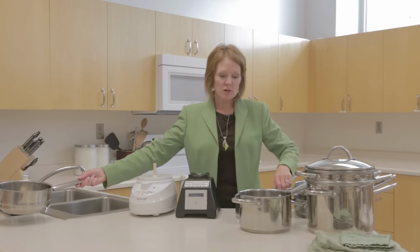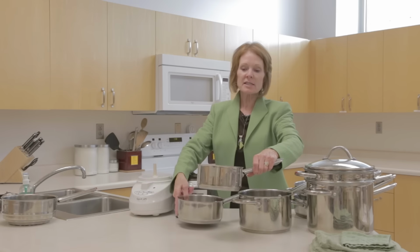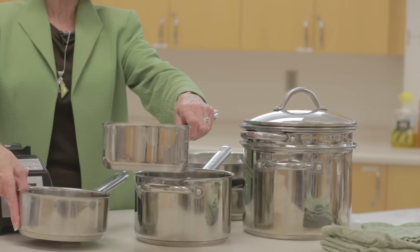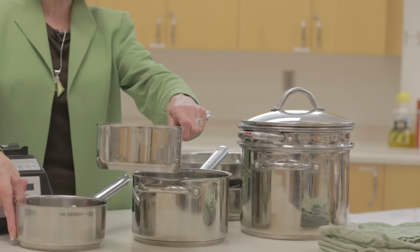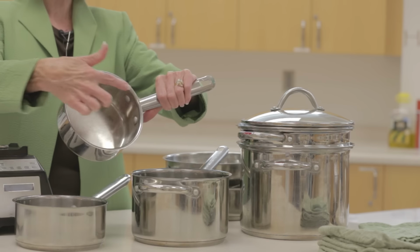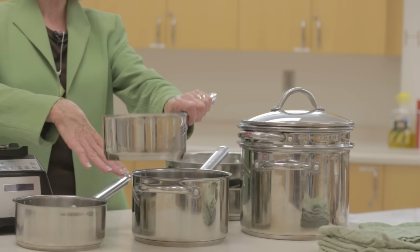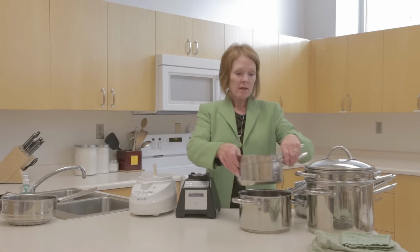All of these pans right here are considered saucepans. They're different sizes, and you need to choose the size of the pan depending on the job that you're doing. But a saucepan is typically characterized by a deep depth in relation to the diameter. So all three of these are saucepans, and they typically have just one handle.